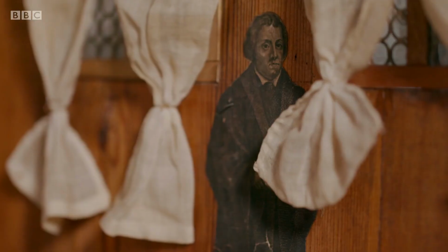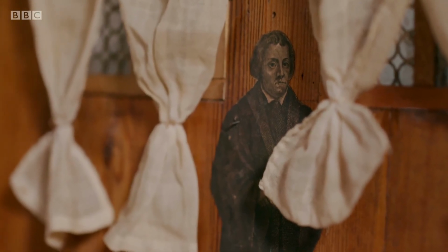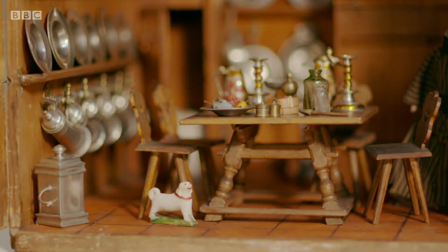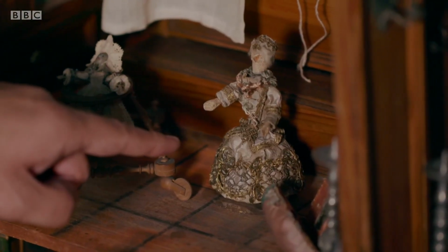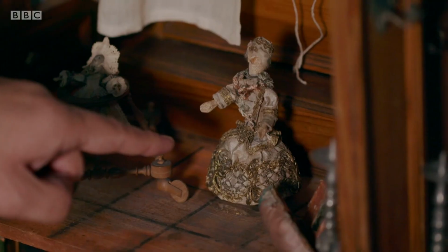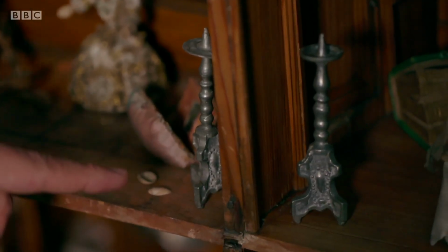We know this family was a religious family and a Protestant family because opposite the unicorn is a print of Martin Luther. Commissioning a doll's house was a way of displaying your wealth. All the ladies are dressed in fine dresses, and large candlesticks to signify being able to afford that much silver.